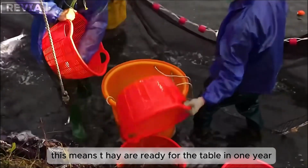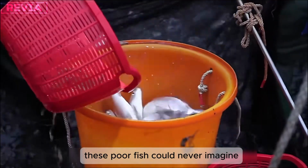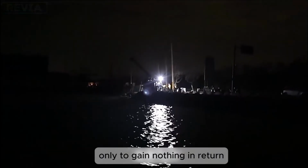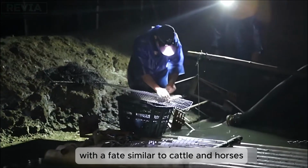In one year, besides the growth of razor clams, the fish have also grown. These poor fish could never imagine working for humans for a whole year, only to gain nothing in return. In the end, they are sold too, with a fate similar to cattle and horses.